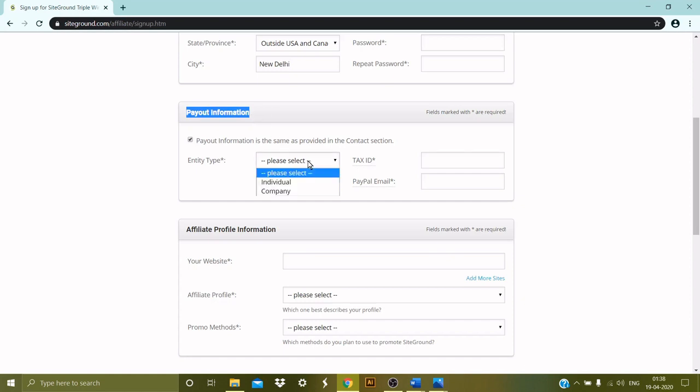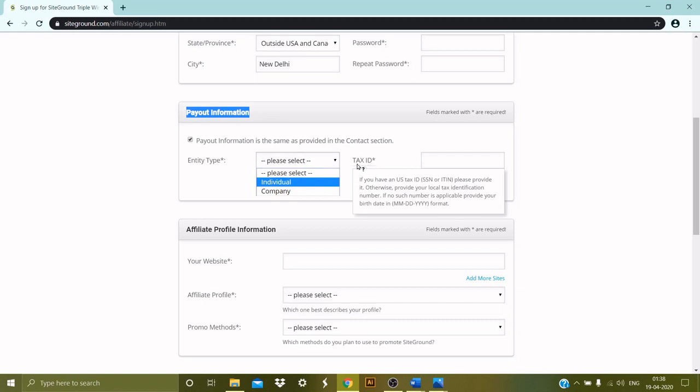Okay, so here we need to select if I'm an individual or a company. Then I need to provide the tax identification number. If I'm from the US, I need to provide my social security number or the ITIN number. If I'm not from the US, I need to provide my local tax identification number. In case I do not have one, I can always go ahead and provide my date of birth in MMDDYYYY format.